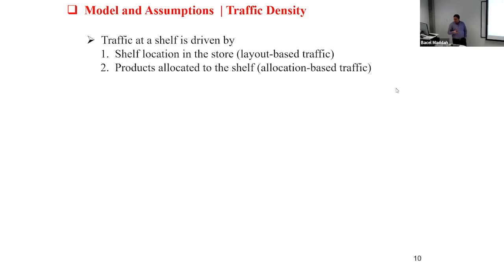The traffic at a particular shelf in the store depends on the shelf location in the store. If a shelf is close to the entrance or exit, it will tend to have high traffic naturally. Second, the products located at the shelf will tend to give it more traffic, and also not at the shelf only, but at neighboring shelves. If I put water in the back over there, everybody will pass by here, and they will see many things here. So there's a natural advantage of spreading these fast movers. Our model will allow us to quantify these things.